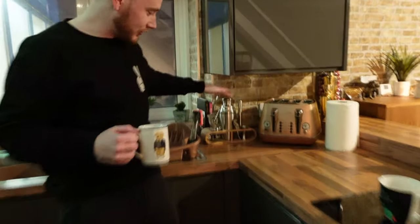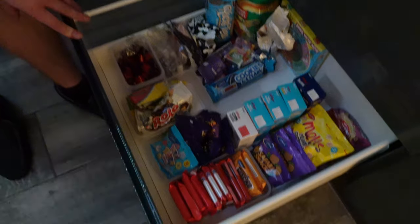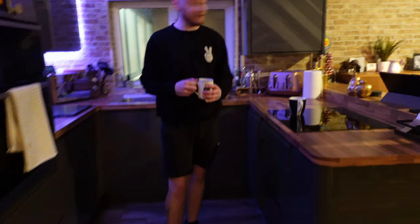Cocktail stuff, for making cocktails. We've got the spice racks. We like to keep it spicy in the house. And as always, you've got your normal cutlery. Boring, nothing that fun. Plates. I'll show you the plates quick. IKEA, £9 for four. And then we've got a little snack cupboard, which is starting to run low, so we need to fill it up. That's the kitchen in a nutshell.